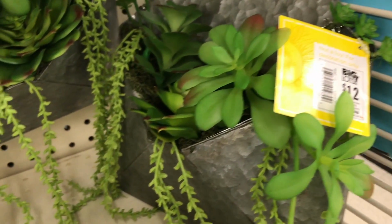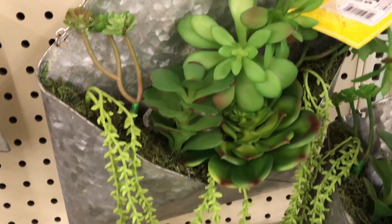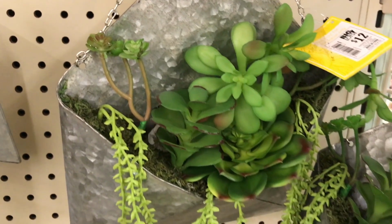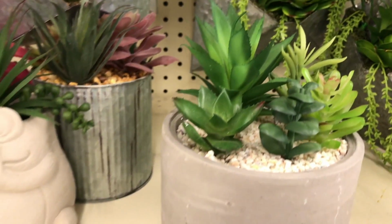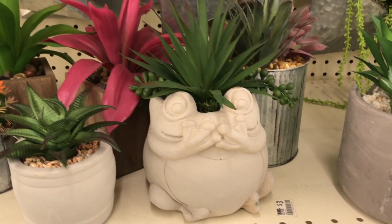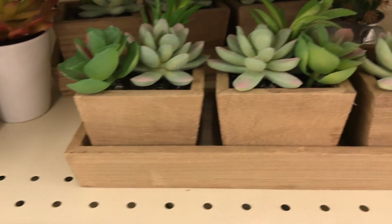And next, I've found these artificial succulents. I have a friend whose front porch is just way too hot for real plants, and so she has completely filled her front door and her area outside with beautiful artificial succulents. What's not to love about these? They look just as real, and of course they'll last and maintain their color.